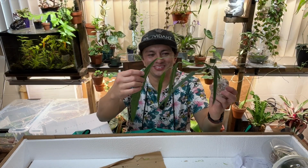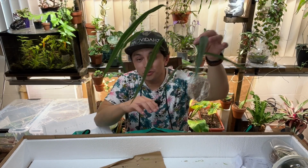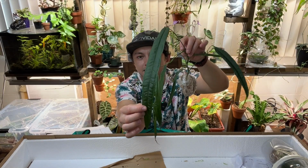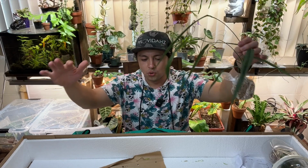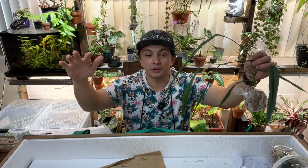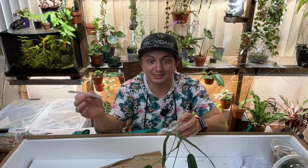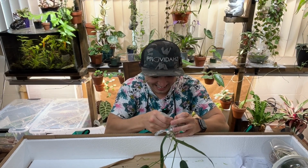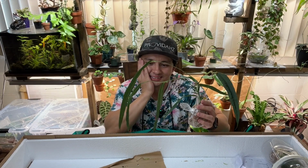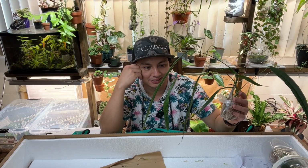Yes. I mean, that is so cool. Oh, can you imagine this mature on a moss pole with just these gorgeous freaking leaves? Plant number 11, a winner. A winner. Oh my gosh. Yes. Yes. Oh my gosh. I could just stare at this plant all day.